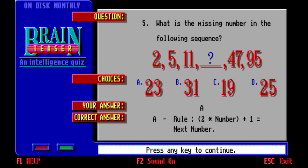Plus the next number in the sequence. So it was 2 plus 3, 5. Okay, plus the number. 5 plus 6, 11. 11 plus 12, 23. 23 plus 24, 47. 47 plus 48, 95. No. Okay, yeah. There, we came up with three, because every single number here is the one previous to it times 2 plus 1. So yours is derivative of theirs. Yeah. I just came up with a much simpler way of saying it.